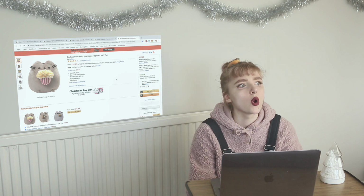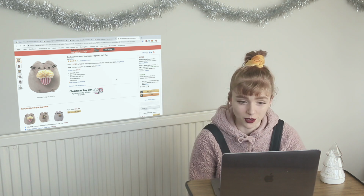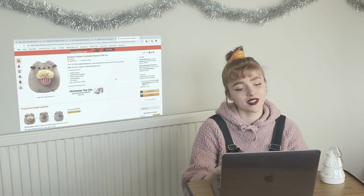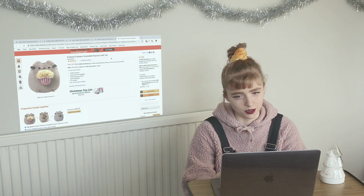Pusheenosaurus is so soft. Somehow she's softer than the other Pusheens. Popcorn Pusheen, her popcorn is very fluffy. I'm not sure if you can tell from this image. I love both of those Pusheens. So those are all of the toys. The last section is the other section.